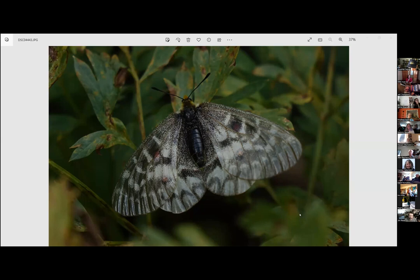So which Clodius is this? It's called Parnassius clodius. Yeah, Parnassian. The other Parnassian is the mountain Parnassian, and those wings aren't nearly as transparent. Right.